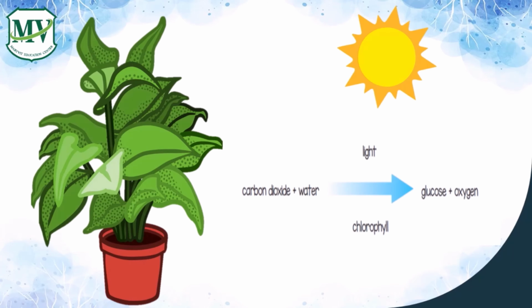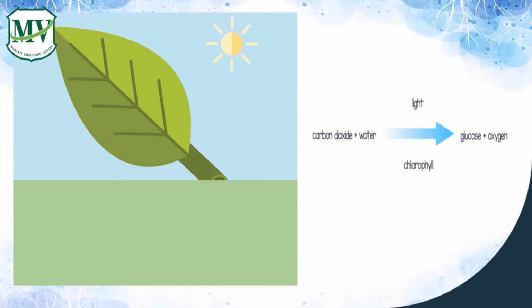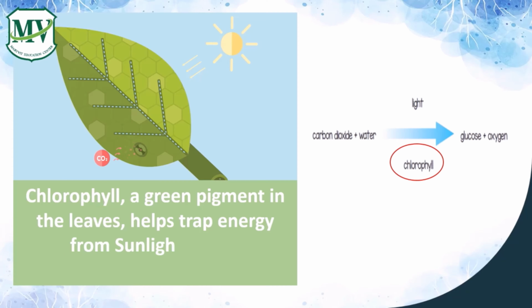For photosynthesis to happen, plants need different elements. First, of course, is sunlight or light. Then they also need carbon dioxide and water. Another element is what we call chlorophyll, or a green pigment in the leaves, which is important in photosynthesis. It helps trap energy from sunlight during this process.